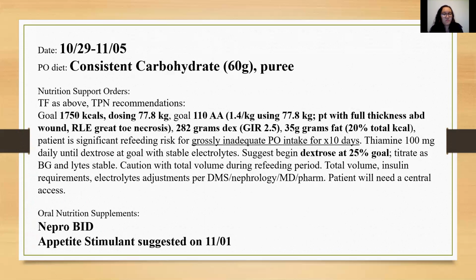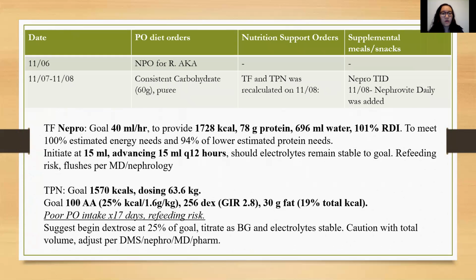And we did keep the Nepro twice a day, and we suggested an appetite stimulant on the 1st. We had these both in for the patient and the family in case they wanted to continue with aggressive treatment. On the 6th, they were NPO for the right above-the-knee amputation. On the 7th and 8th, they were back on the consistent carbohydrate puree, and we recalculated the TPN and tube feeds recommendation as below. And we had the Nepro 3 times a day and the Nephrovite daily.